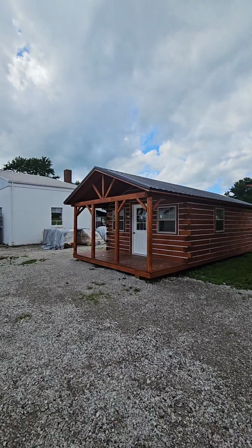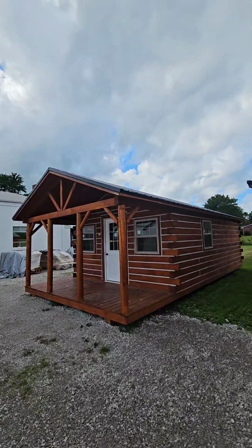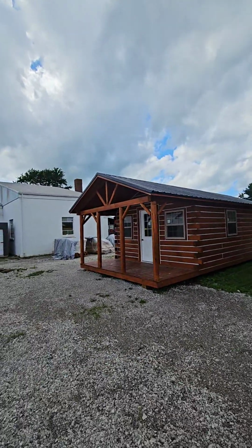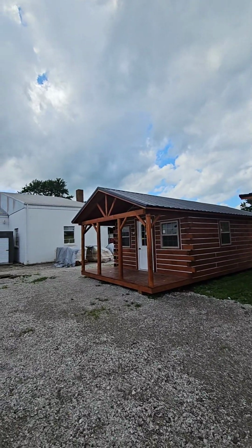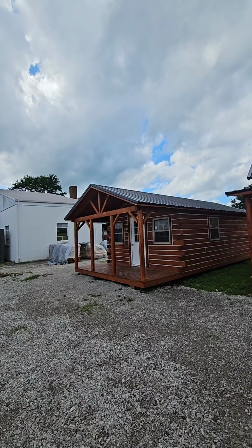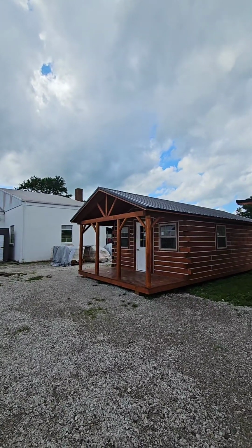So if you go to AmishBuiltCabins.com and click on cabin prices, you'll see we now have like 40 different sizes, guys. So that way we have something for every budget. We even now offer some 12 footers, which we've never done. Typically, we've only had 14 by whatever, 1440, 1432, 14 by 42. But now we actually have some smaller 12 by cabins.